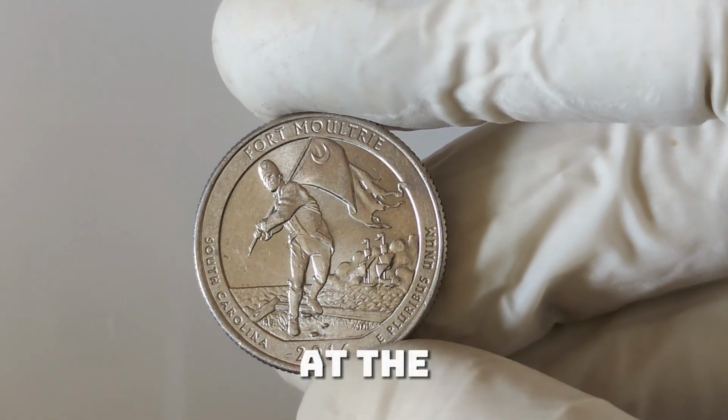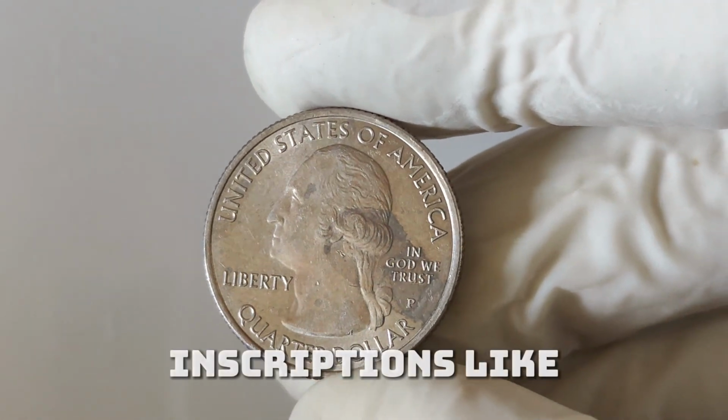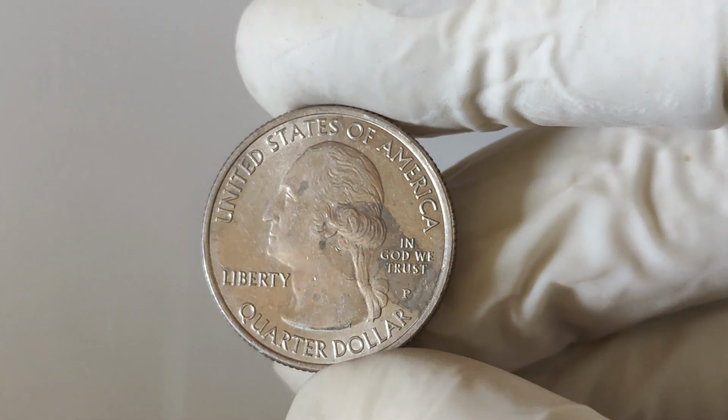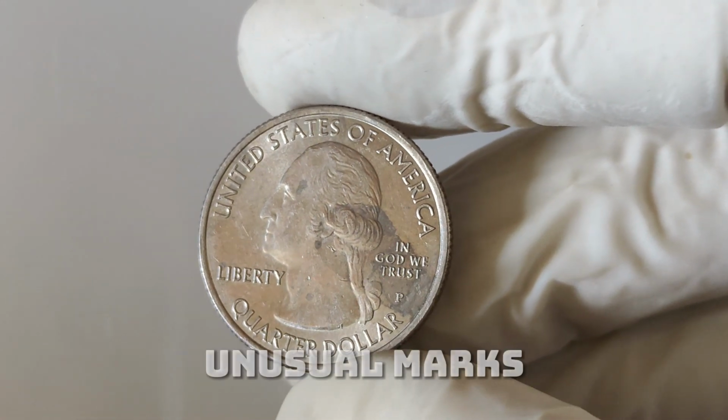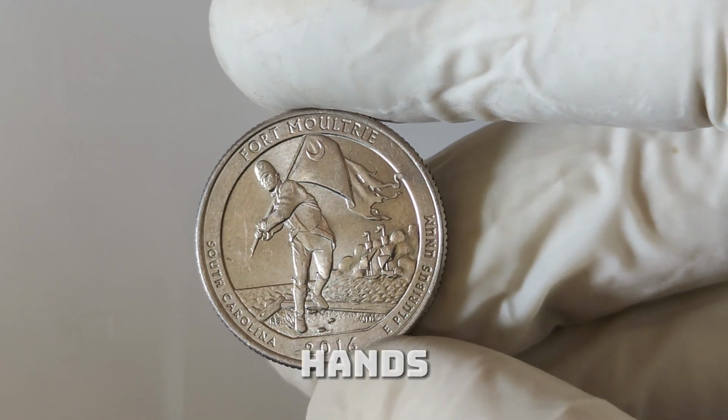Look carefully at the details on your quarter. For example, check the inscriptions like Liberty, In God We Trust, or even Washington's portrait. If you spot doubling, unusual marks, or shifts in the design, you might have an error coin on your hands.